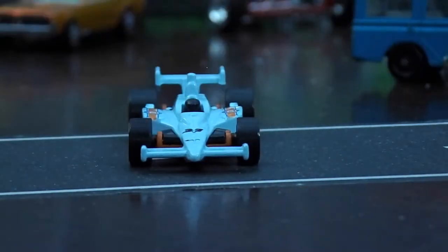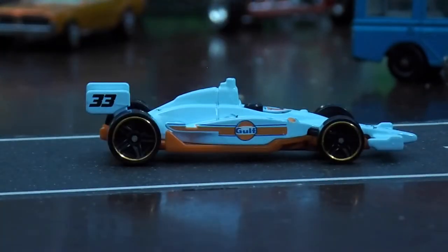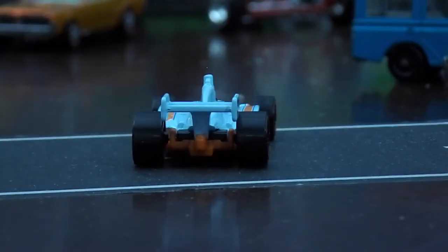Look at that profile. If I could drive this to work, I would. You'd get about 17 tickets before you got to work, but hey, at least you'd be cool getting there, bro. I'd still get there the same time. Yeah, exactly. So that's that one.